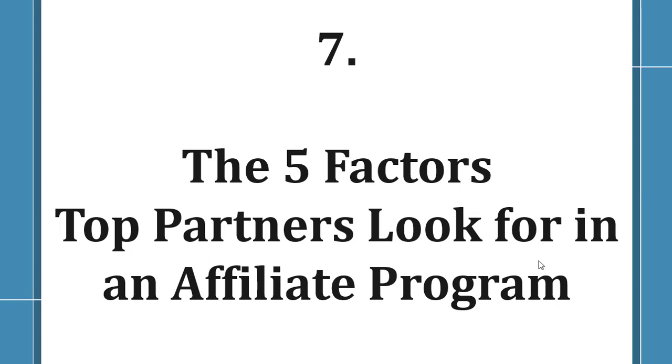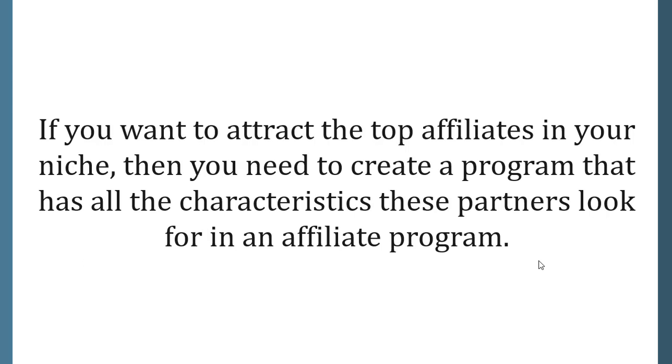Number 7. The 5 factors top partners look for in an affiliate program. If you want to attract the top affiliates in your niche, then you need to create a program that has all the characteristics these partners look for in an affiliate program.